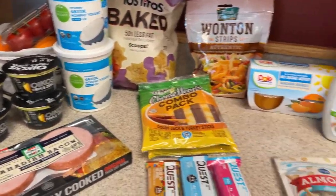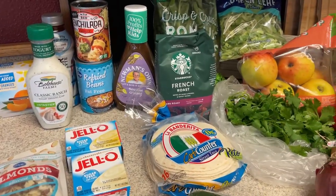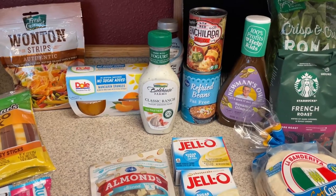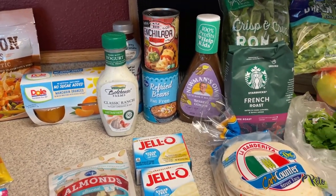And that is everything. So like I said, I will have everything linked down below. Tomorrow in meal prep, you will see the chicken taco casserole, the baked oatmeal, and the cheesecake parfaits.